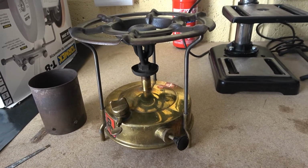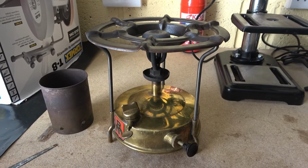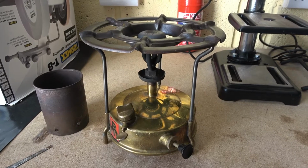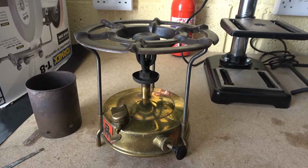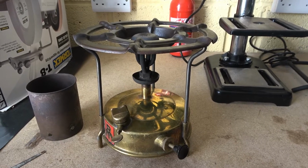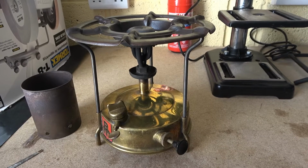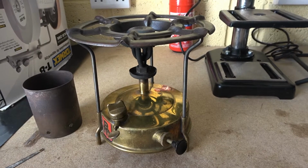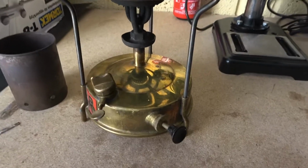Now this one is obviously English made. There are numerous other countries that have made these. Obviously the most famous is Optimus, the sphere ones. The Swedish ones, they're available on the internet, but they're a lot more expensive. There's also some from Czechoslovakia as well.